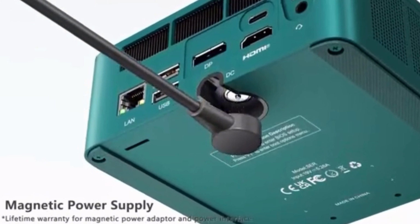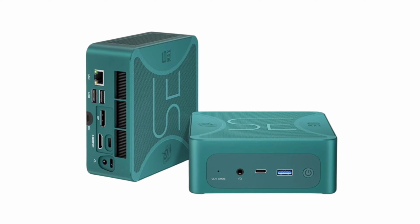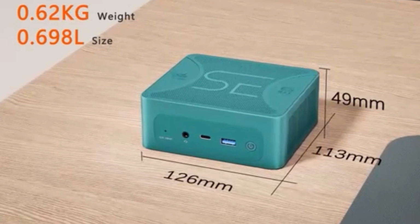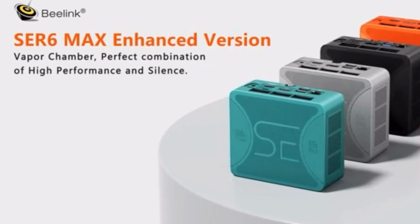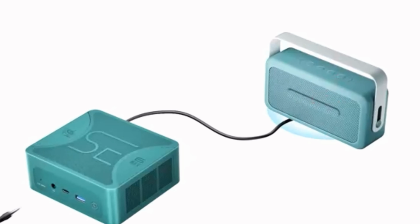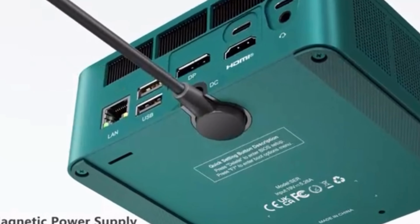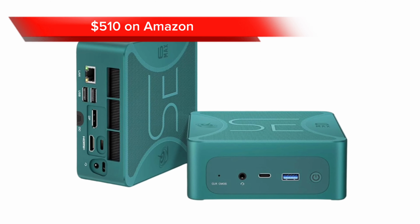When it comes to storage, the SER6 Pro comes equipped with 32GB of DDR5 RAM, ensuring seamless multitasking and responsiveness. You can also store your files and applications on the fast 500GB SSD, which offers quick boot times and rapid loading speeds. Despite its powerful internals, the SER6 Pro has a surprisingly small footprint. It takes up minimal desk space and makes a great addition to any setup. Overall, the Beelink is a compelling option for anyone looking for a powerful and versatile desktop computer in a compact form factor. The Mini PC comes at a price of $510 on Amazon.